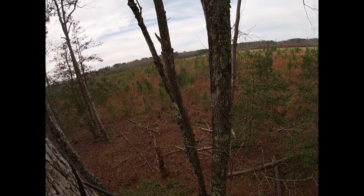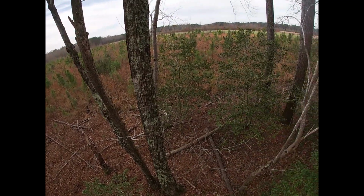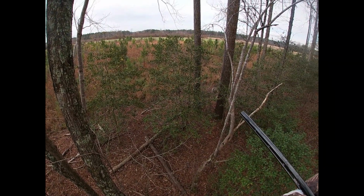At this point, they've worked this area pretty good. The fact that they're not barking is a little bit concerning. If they're not chasing something, they're a little quiet.